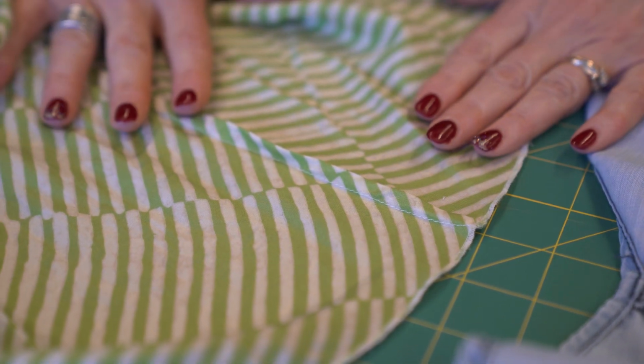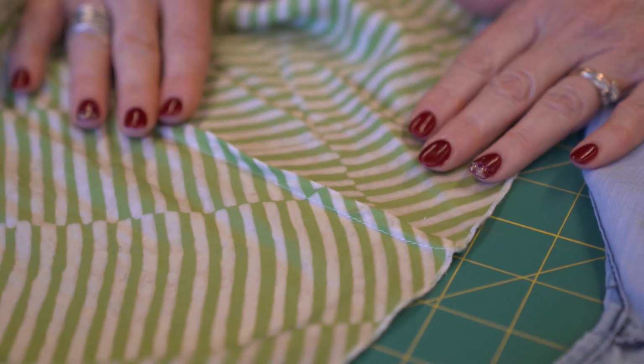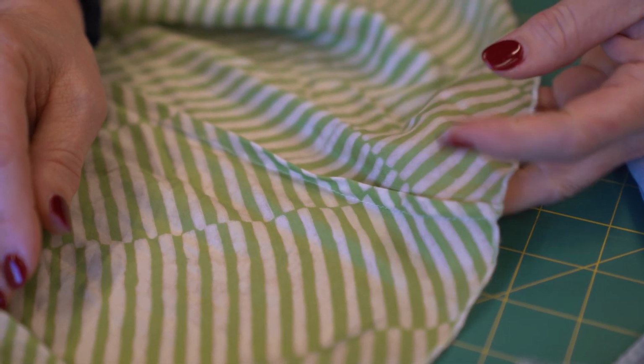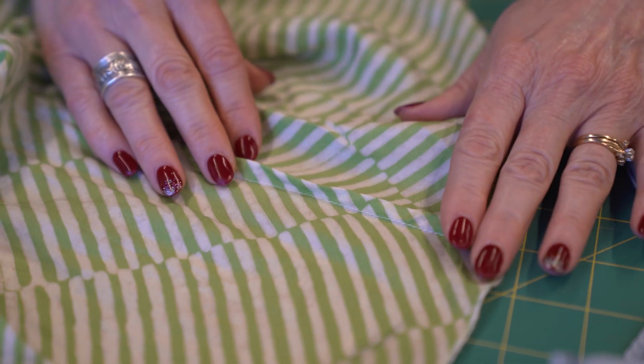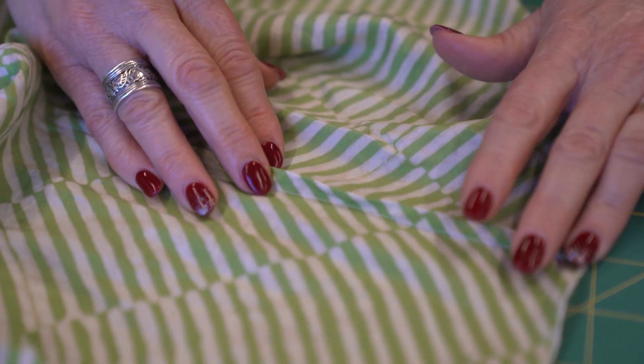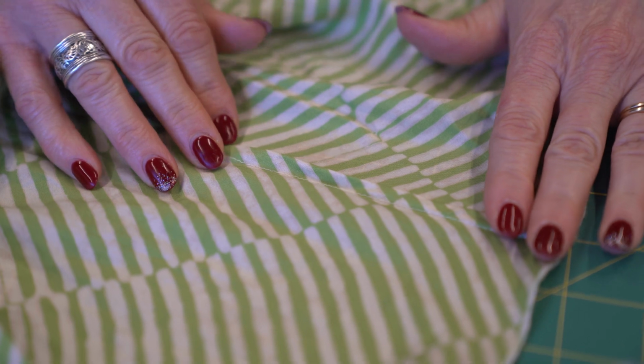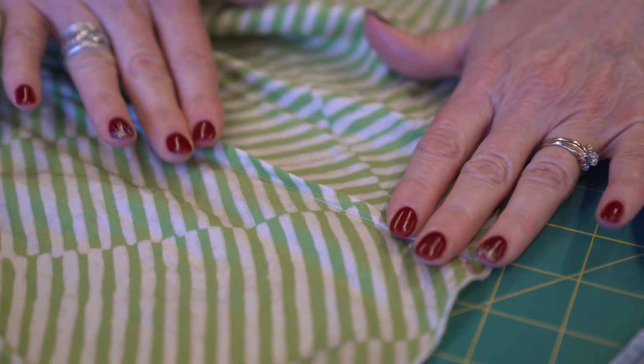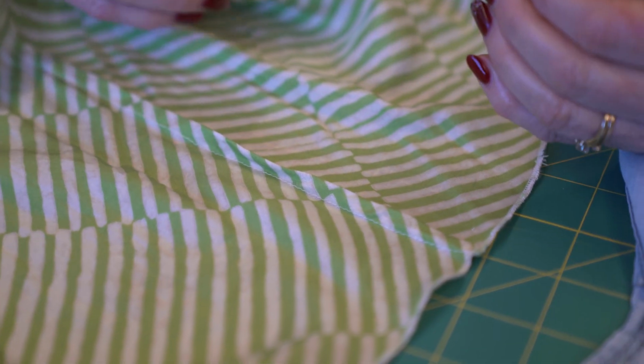Okay, so a French seam is a technique that you use on a lightweight garment, usually a silk. This is a little silk blouse, and you can see that this seam finish is not only holding up well, but it looks clean and finished and nice. It costs more to do this technique because it has more steps to it.